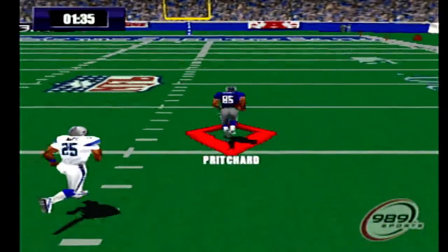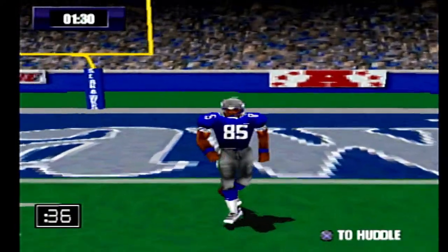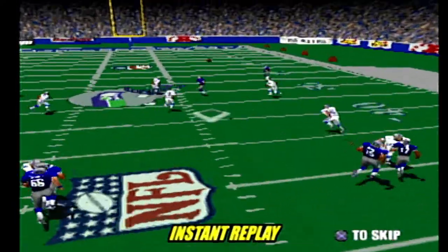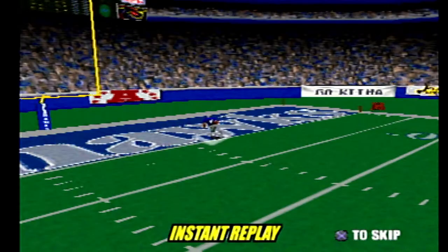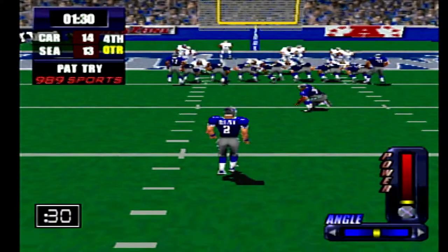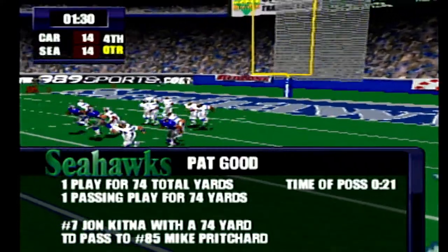Over the middle, complete. Could go all the way. Touchdown, Seahawks. Yeah, baby. The kick is good. The Seahawks, 14. The Panthers, 14.